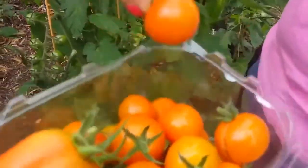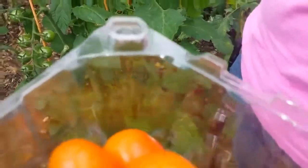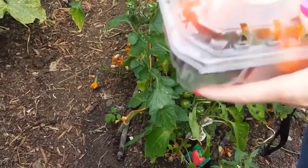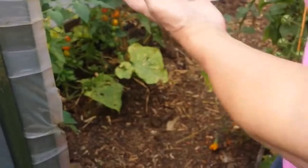Oh, look. One each. We can't waste them. Okay, give it to me because my hand is busy. Feed me. Oh, God. Lovely. Okay. Oh, blueberry. Ladies and gentlemen. Yummy. That's what they are.